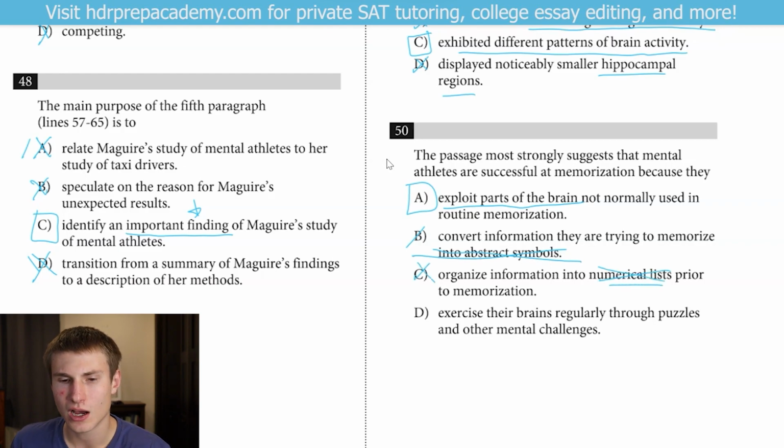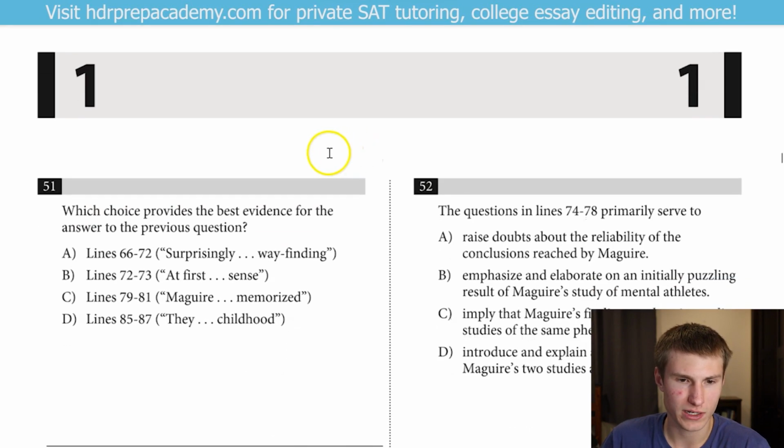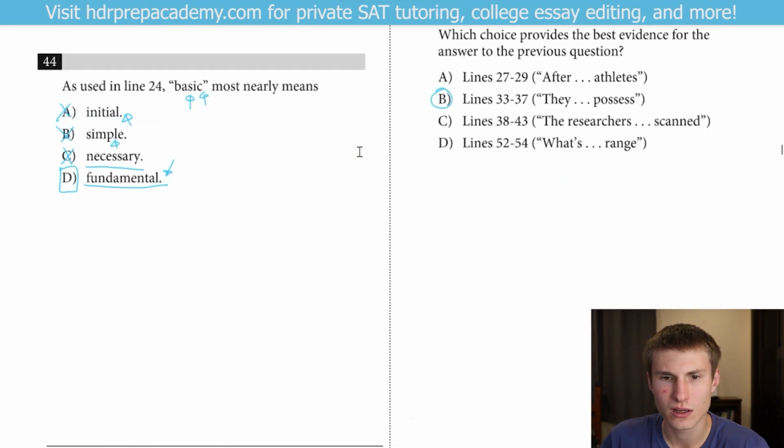They're creating pictures. And then D, exercise their brains regularly through puzzles. That's way off, so that's why D is incorrect there. All right, now going to support for 51 here. So support for 50, we can take a look then at 79 to 81, 72 to 73.